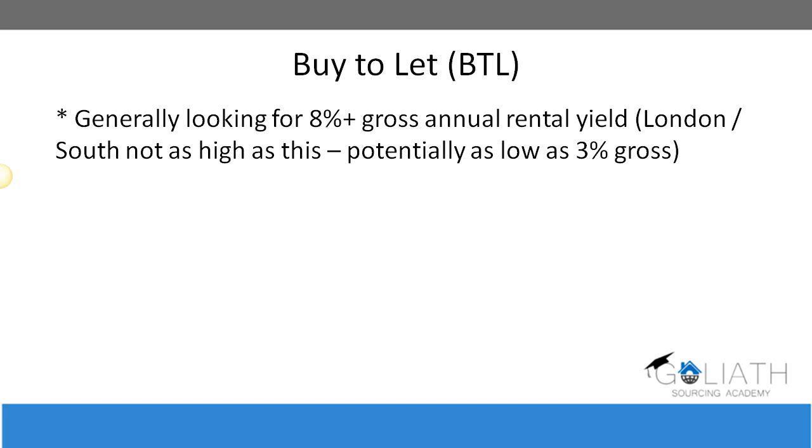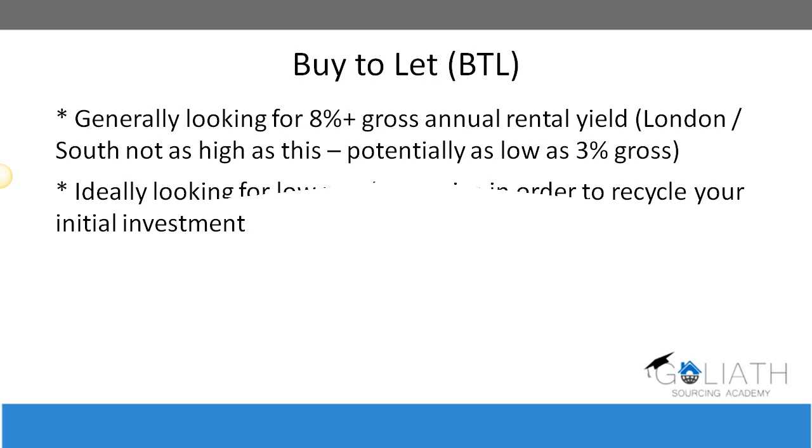Again, it's very area specific, because some areas in the north, in particular in cities and towns, and in certain areas within those towns, even 8% isn't enough because of the type of tenant that you're going to be attracting. So in lower demographic areas, housing benefit areas, for example, investors tend to be looking much higher. If it is in a more affluent suburb where the capital appreciation, the capital growth, is going to be higher, then they may look at less than 8%. So 8% is a good round figure to work from generally.